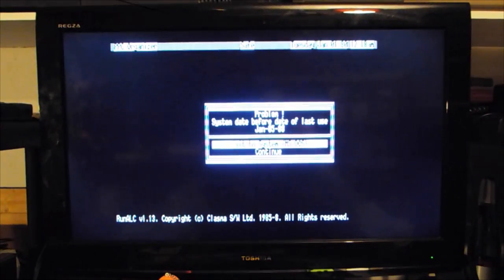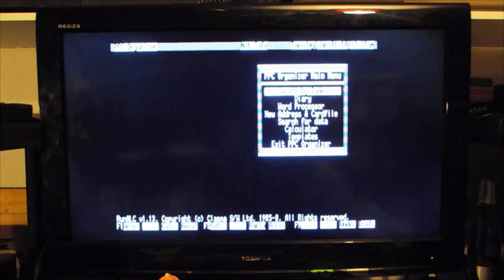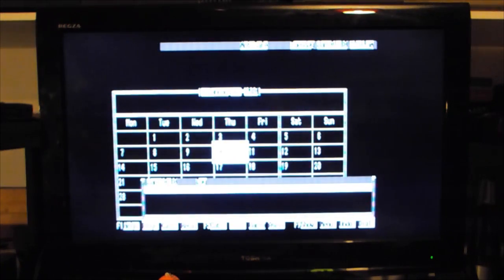Right, here we are with PPC Organizer, one of the programs that is unique to the system and came with the system on its system discs. The confusion is that some of the software is on the second disc, some is on the first disc. Go figure. But here we go. It's complaining that the data's out, but there we go. So you've got recall by index, you've got a diary. It's all pretty simple stuff. So you can, I'm not sure, hang on, let's have a look. Can you edit? Nothing found.